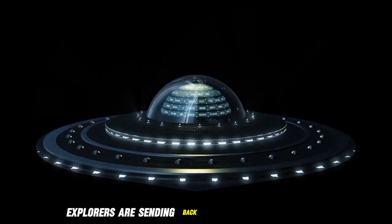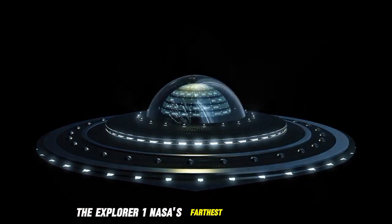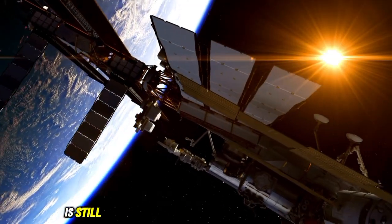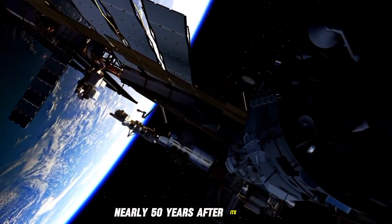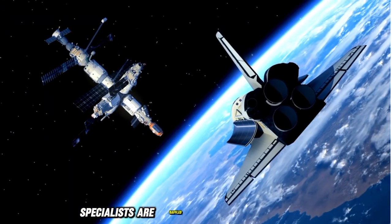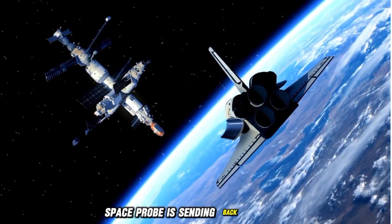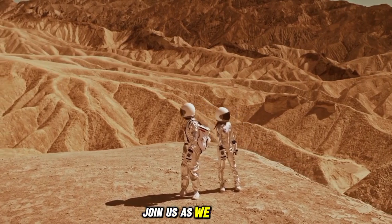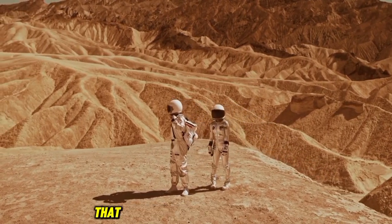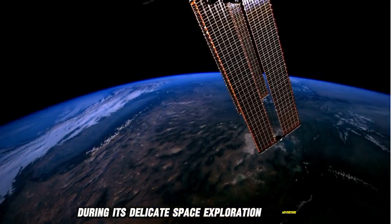Explorers are sending back terrifying data to Earth. The Explorer-1, NASA's farthest traveled rocket, is still traversing uncharted regions of the universe nearly 50 years after its launch. Specialists are baffled by the unexpected data that this historic space probe is sending back to Earth due to what appears to be a malfunction. Join us as we examine the strange information that the Explorer has been transmitting during its delicate space exploration adventure.